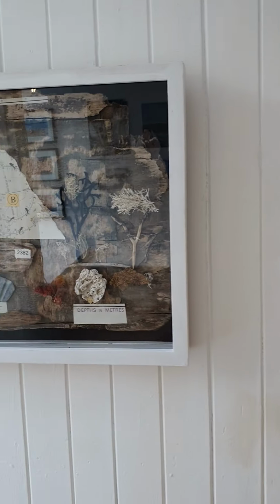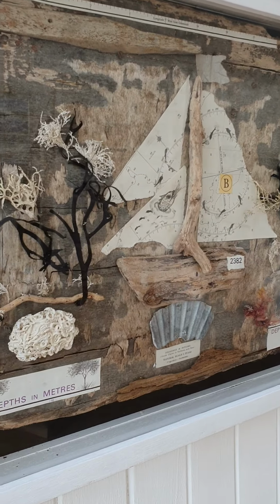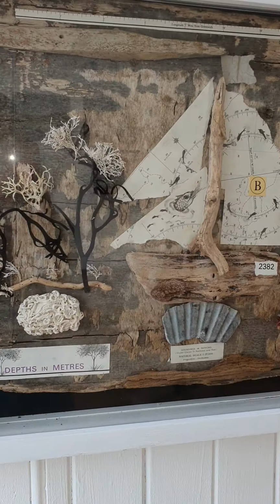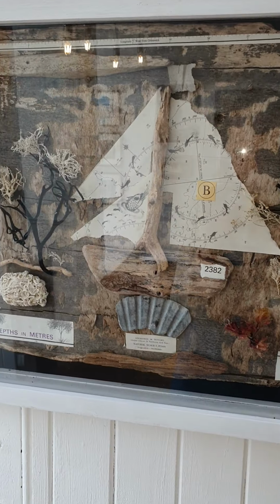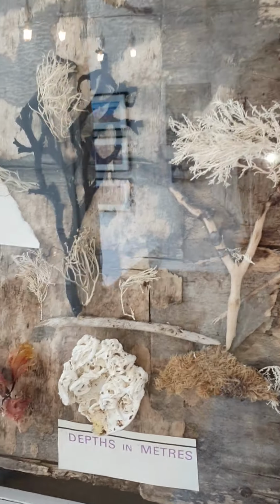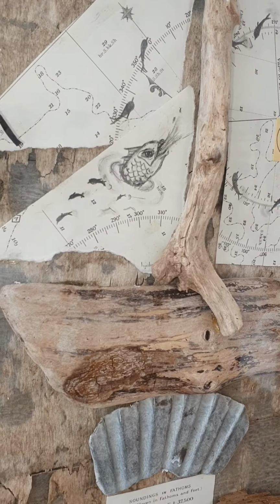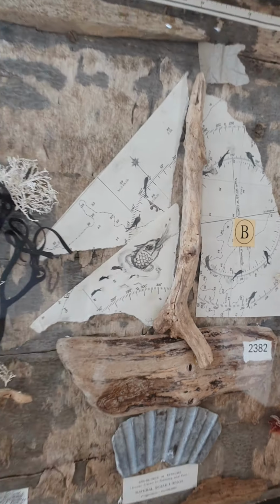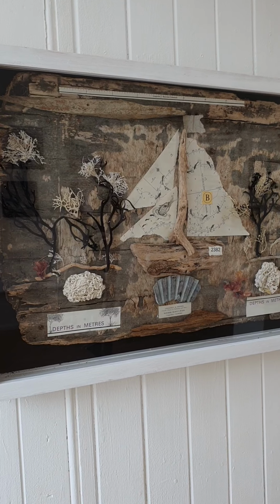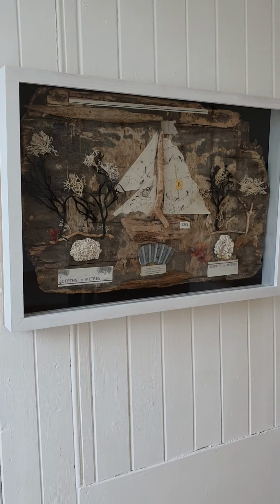And then moving on to Heather Nevey, we have one of her construction pieces here, Depths in Meters. I love these pieces and it's hard to articulate why, but I think it's because I'm a magpie and I like collecting bits, gathering things, but then I never really know what to do with them, and so I get great pleasure from seeing how Heather has assembled and composed these into a piece with her drawings on the sea charts for the sails. But it also reminds me of the work of Joseph Cornell, who made assemblages in boxes with found objects, and they've always appealed to me. So I draw comparisons with that when I look at this piece.